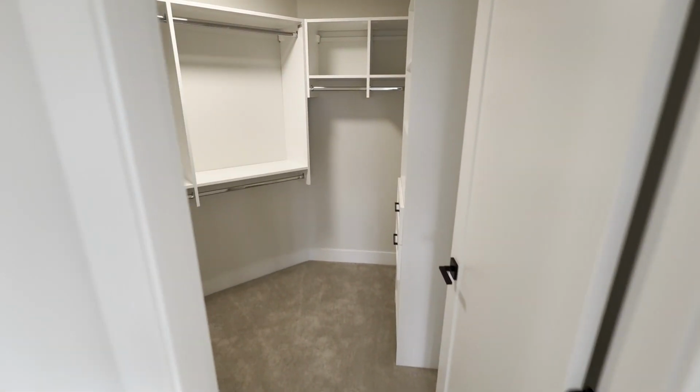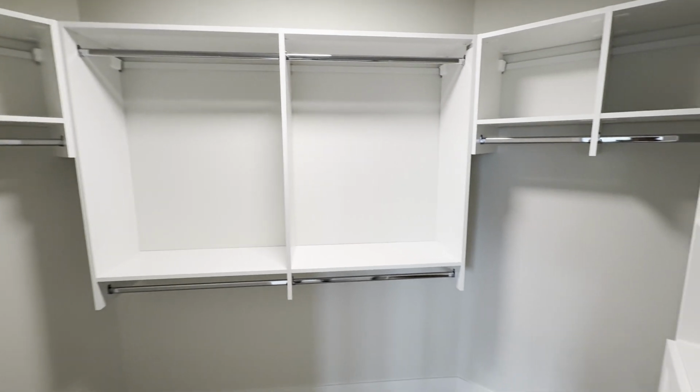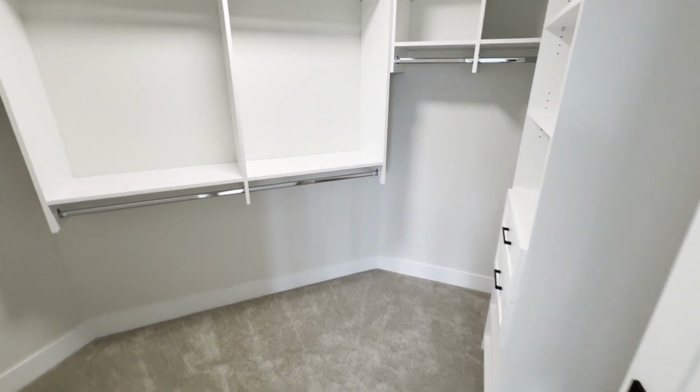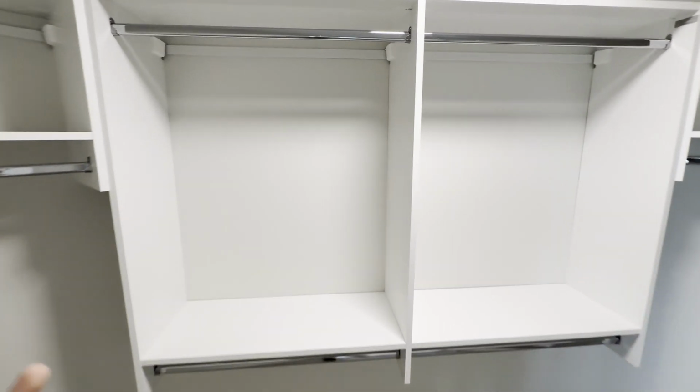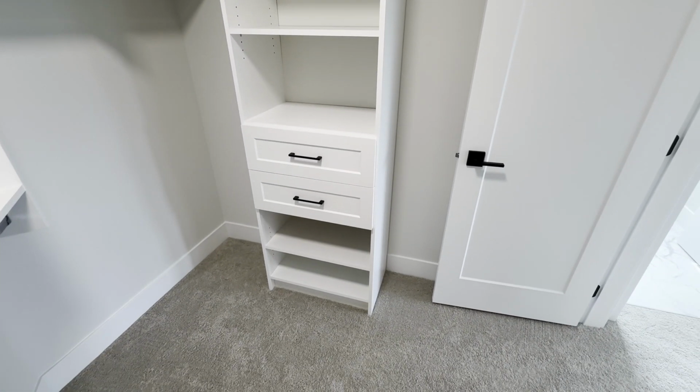This is their walk-in closet, which is interesting. It's kind of slanted, so it's like a triangle, but they definitely maximize their space. So you got very good size, a lot of space to hang all your clothes and coats, and a bit of cabinet space as well.